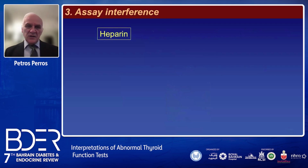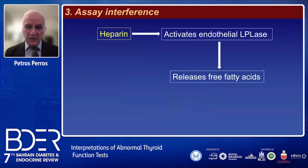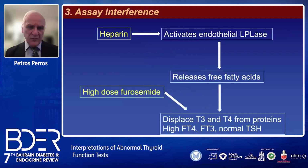So heparin is one of the culprits. What it does, it activates endothelial lipoprotein lipase, and that releases large amounts of free fatty acids, and they can displace T3 and T4 from binding proteins in serum. So you get an unusual result with high free T4 and free T3 and a normal TSH. And the same also can happen with high dose furosemide, the kind of doses that cardiologists and nephrologists use.